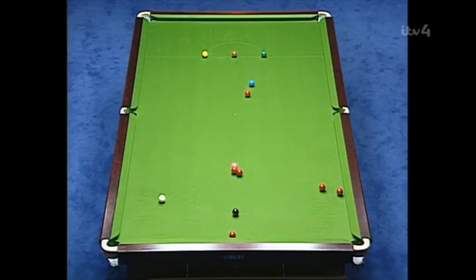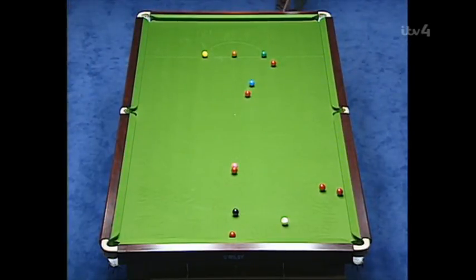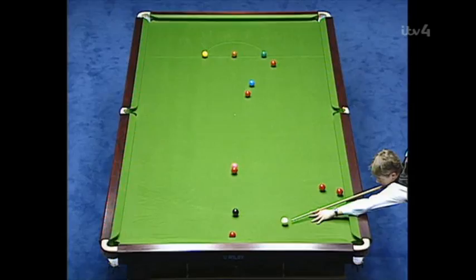Appeared to me to get a slightly bad contact there, Jim. Yes, our camera just caught it right at the last second, and certainly the red and white didn't make a clean contact, and it looked as though the red may have just left the bed of the table for a second. But as you say, it's a lot of pressure Alan McManus is under to come back from this situation.